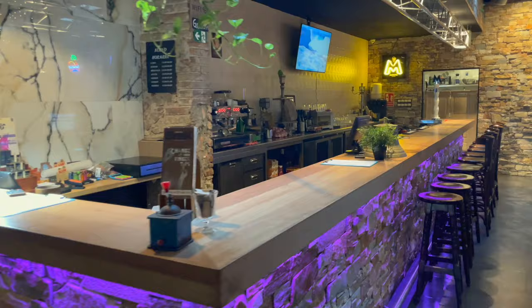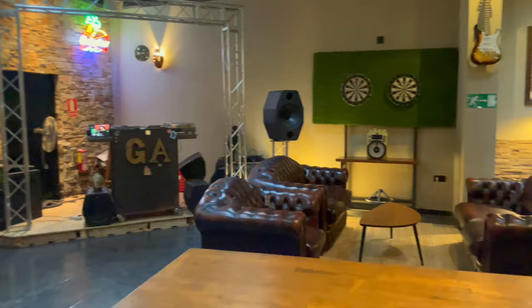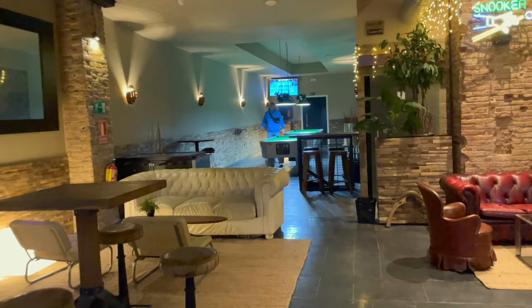You can see the espresso machine. They have beer and wine on tap, plenty of seating, a big stage here where they have live performers, DJs, quite a lot. You can see the seating area, leather couches, people working. And in the back, they have snooker tables, two of those, a lot of fun. Again, the leather chairs, so much space here.